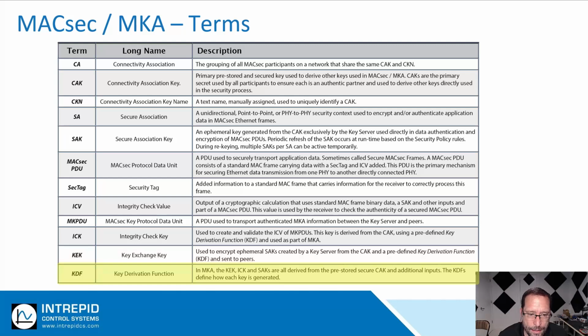And then we have a KDF, key derivation function. These are the functions used to create the ephemeral keys, the KEK, the ICK, and the SAK used by MACsec, all from, as one input, the CAK. As I go through the presentation, I'll do my best to avoid complicated acronyms and special terms, but to avoid all of them is not possible. These are a short list of very important ones that you should know if you claim to have any knowledge of MACsec and MKA.